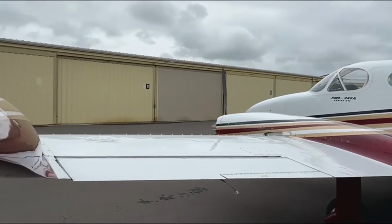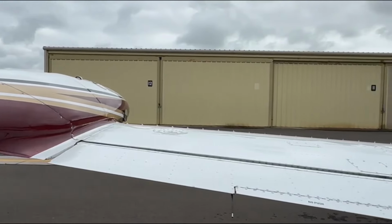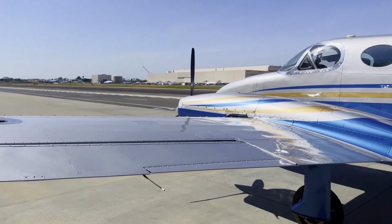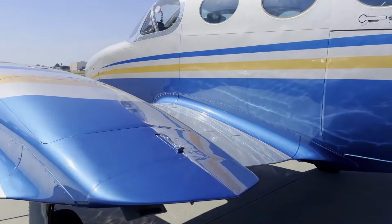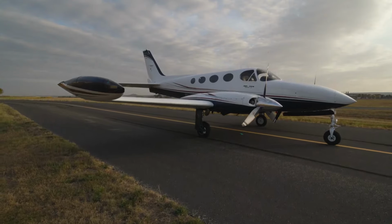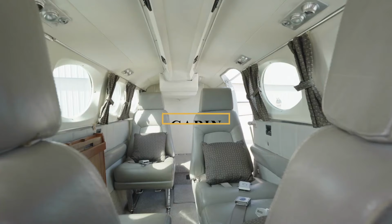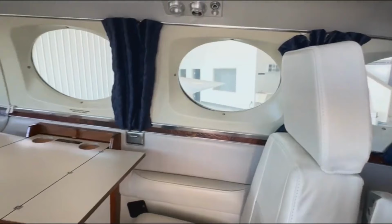Owners looking to step up from a high-performance single will inevitably make a pass or two through the 340 classified section. And well, they should. Stay with us till the end of the video, because here is everything you need to know about the Cessna 340. Stepping inside, the cabin class twin stands tall, imparting a sense of big airplane safety and comfort.